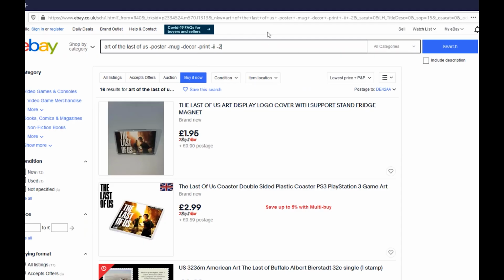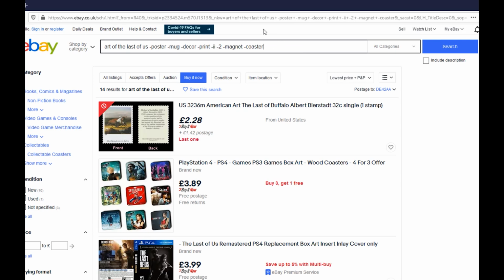Now we've got a magnet. I'm not interested in magnets. We're looking at books here, dudes. So magnet, and a coaster. I don't want that. Sooner or later, I don't want stamps. You'll start to really reduce those results down, so you're just looking at the book. Now I wanted to show you this because obviously with the God of War game book there that we looked at, we got the instant results that were relevant.